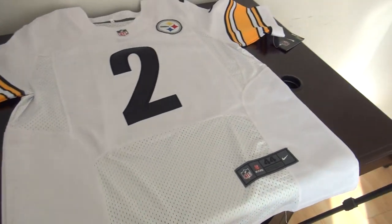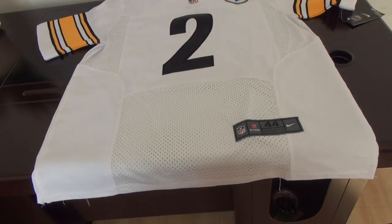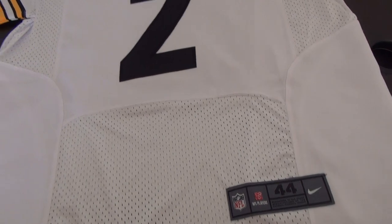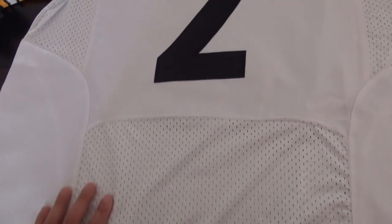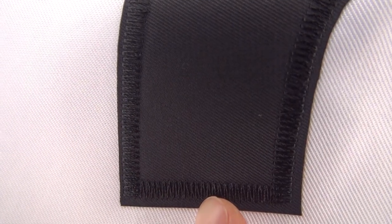Okay, I will show you a jersey from Steelers today. This one, number 2, elite jersey. Number 2 says large 44, elite style. Okay, number 2, stitched. Take a closer look to see the details.